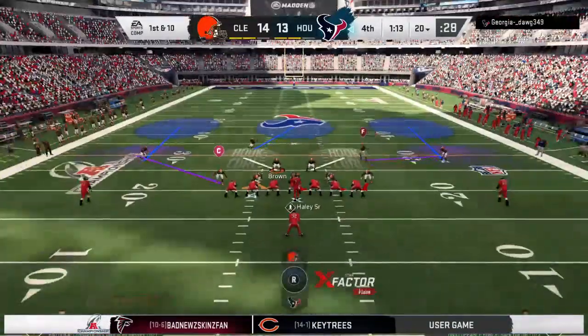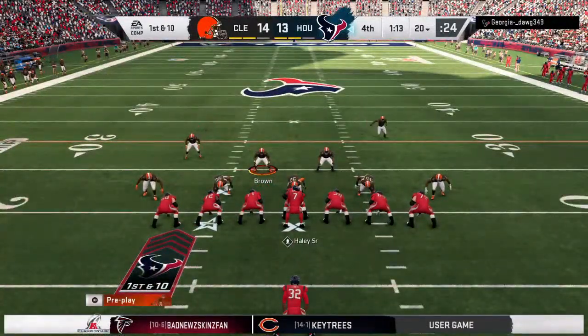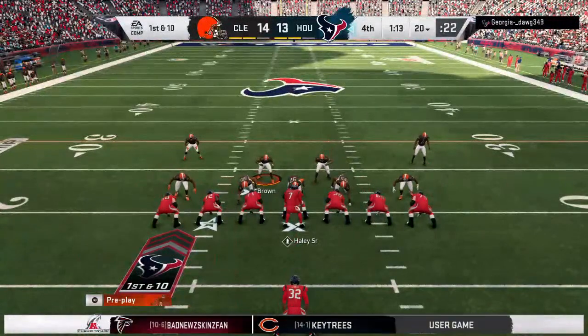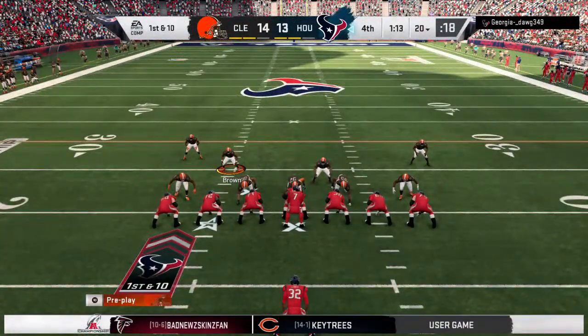The Texans offense ready to go here for their next drive. They're only in need of a field goal, a decent amount of time on the clock. So tell me if I'm wrong. You don't have to be too panicked here. No, not at all. I agree with you.